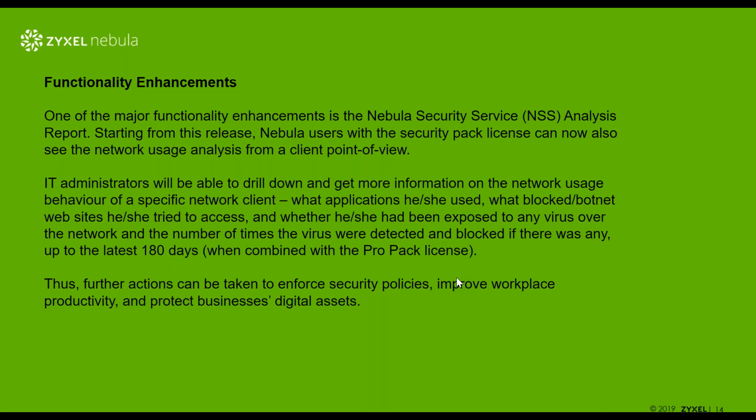Functionality enhancements are also coming along. Obviously, if you've got the Nebula Security Gateway, it comes with a Nebula Security Services package, and that comes with an analysis environment as well. With this release, Nebula users and Nebula administrators will be able to see the network usage down to a client level. So whereas before it's more of an interface or a network interface level usage analysis, now you'll be able to drill down to an individual user.